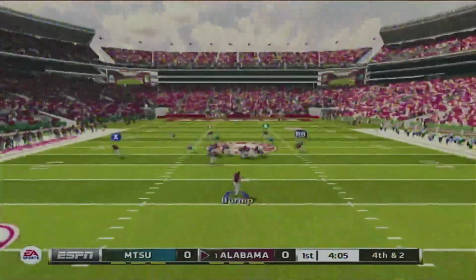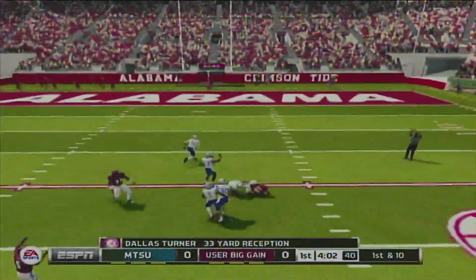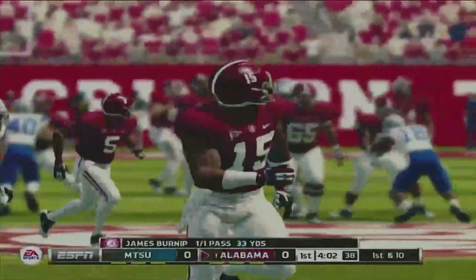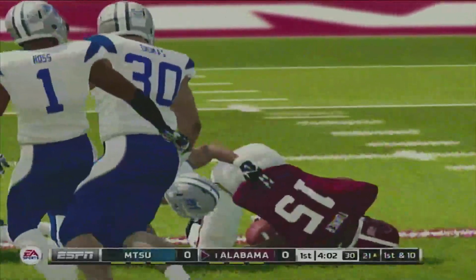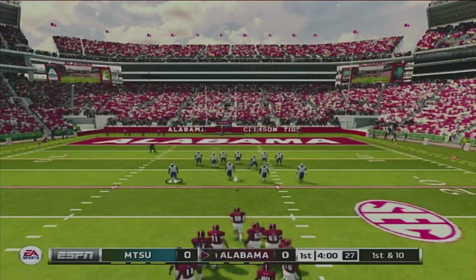Wayne is back to receive. He punts. No, he won't. Going long. They'll bring him down to the 21-yard line. From the 21-yard line, first down.